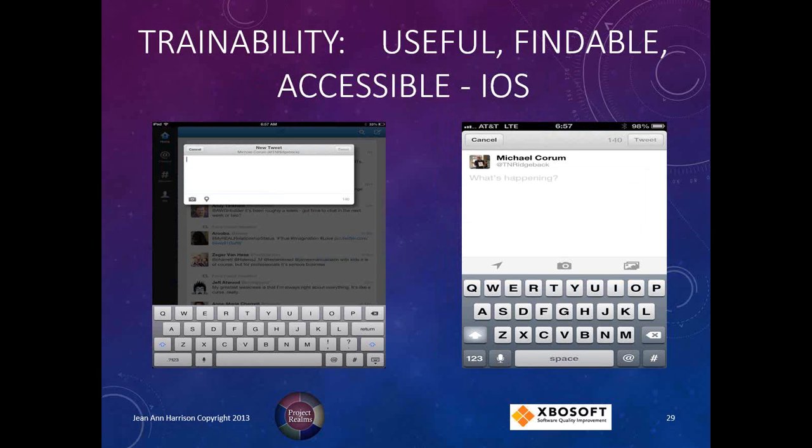And why would that be is my question to the Apple people. Why would you make it different in something like this? This is a pretty simple difference. So make sure you consider your tests.